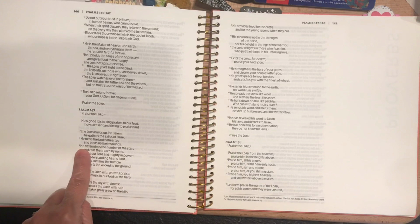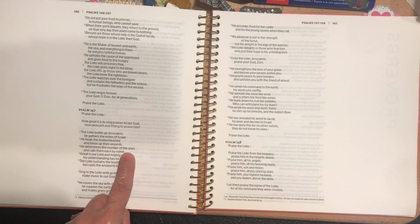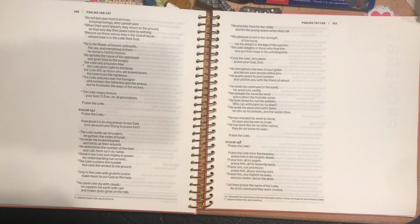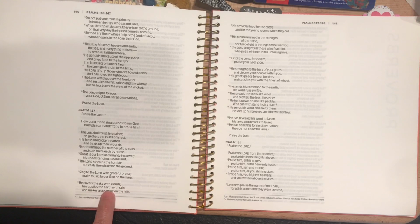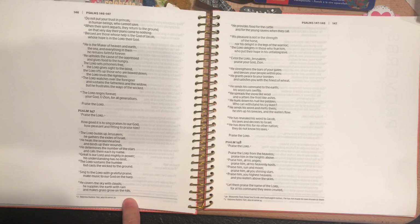To back up a second, last time I did verse 4. He determines the number of the stars. He calls them each by name. I thought that was super cool. And today I want to do verse 8. He covers the sky with clouds. He supplies the earth with rain and makes grass grow on the hills.